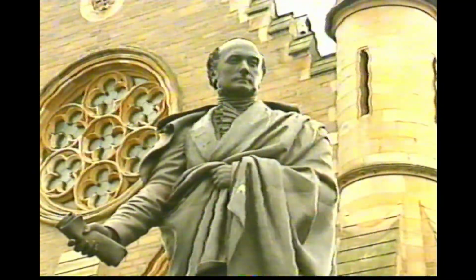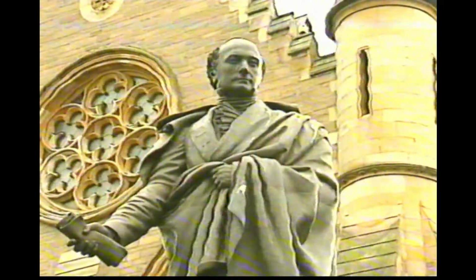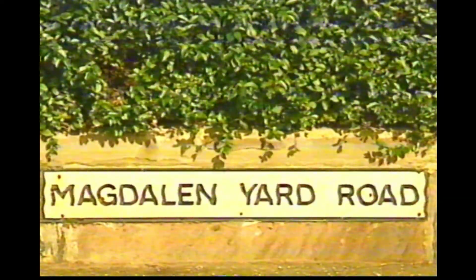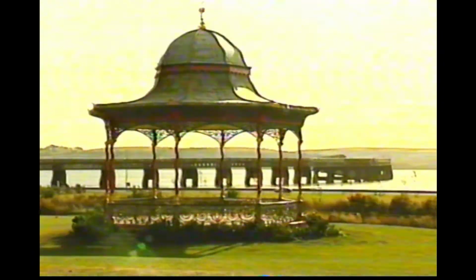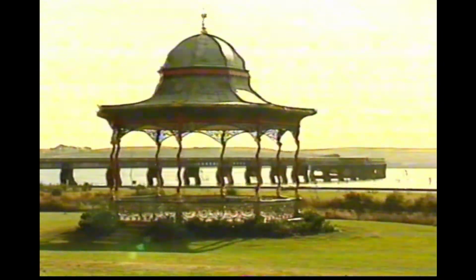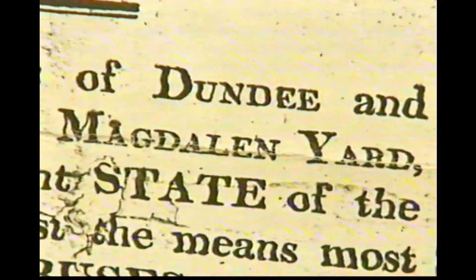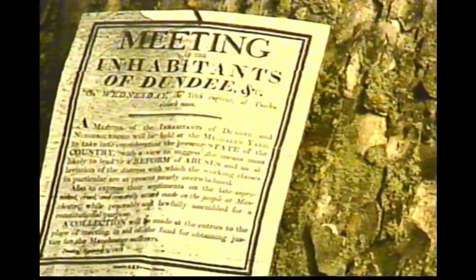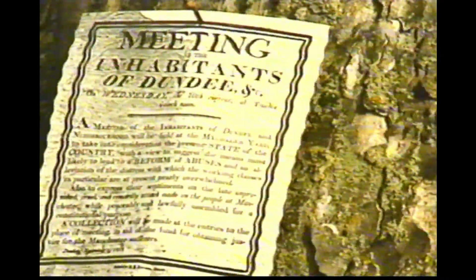The issue of political reform was also raised by George Kinloch at a public meeting here at Magdalen Yard, attended by 10,000 Dundonians. Greatly encouraged by the size of his audience, Kinloch accused the Home Secretary of treason against the people and called for one man, one vote. But this greatly alarmed the authorities, who feared an armed rebellion, and Kinloch was forced to flee.